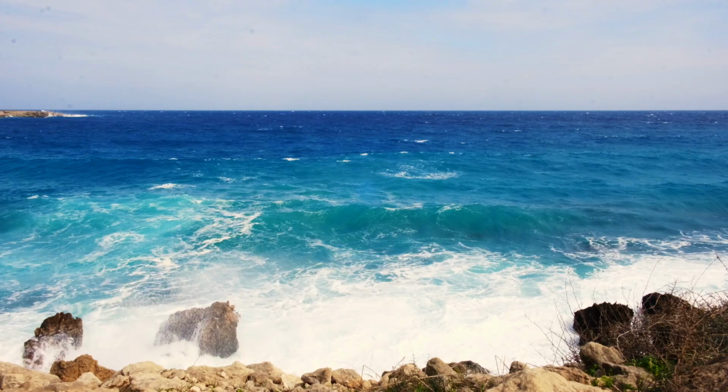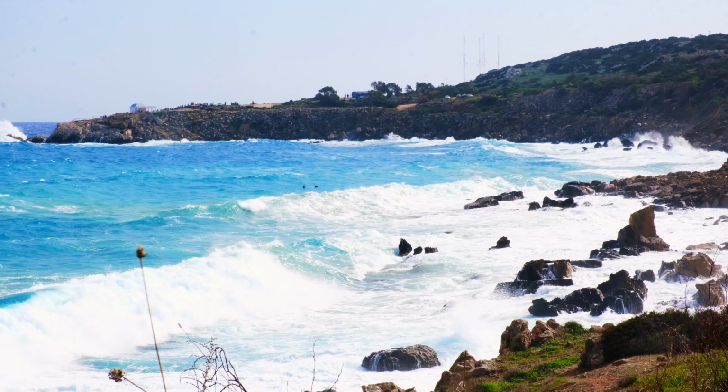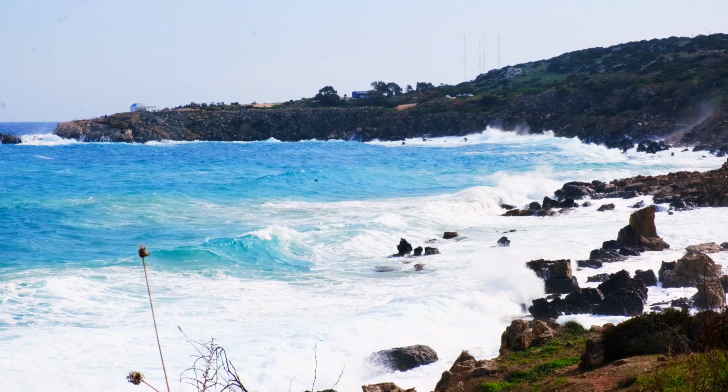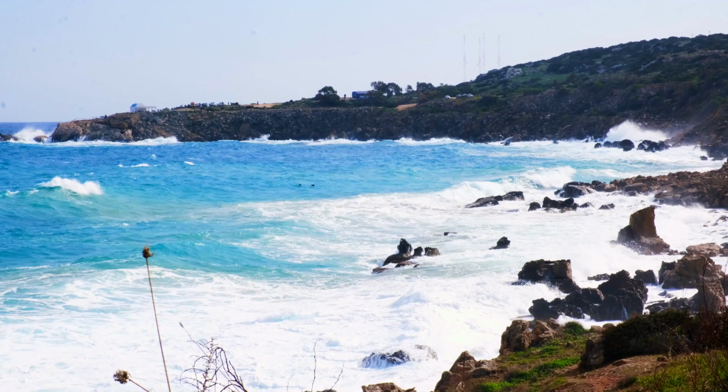As well as the great views across Konos Bay and over to Cape Greco, there's a nice little Greek Orthodox church on the peninsula here that I really wanted to photograph. So I was hoping to get a nice shot of that, as well as the big waves, which is what I really came for.